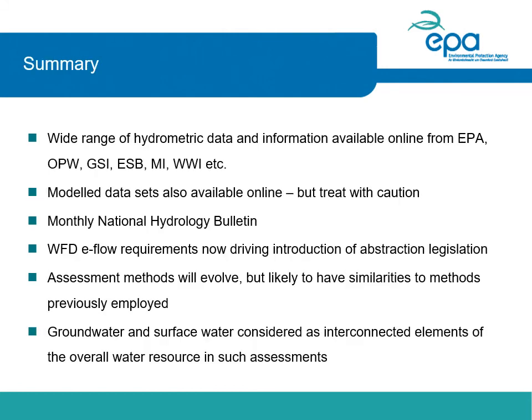So, in summary, you've seen there's a wide range of hydrometric data and information, both observed and modelled, available online from the EPA, the Office of Public Works, the Geological Survey, the ESB, the Marine Institute, Waterways Ireland, and other bodies. The model data sets are available online, but treat them with caution. Use them as a guide, but always be very aware in your mind that they should never be used to replace field data, and field data will always be taken as the yardstick by which the model data should be measured, and not vice versa.